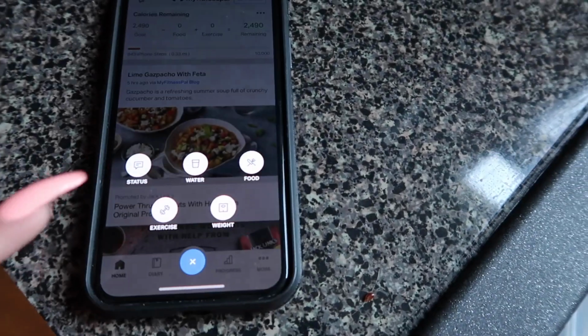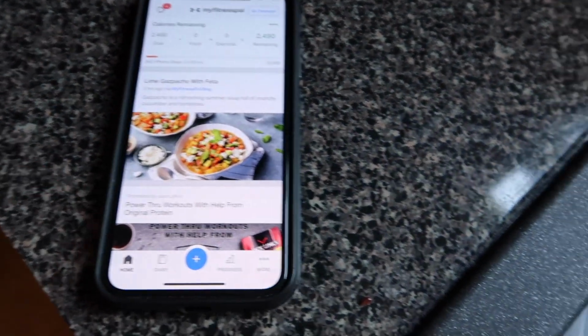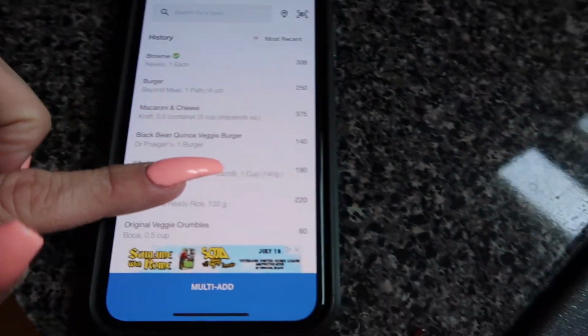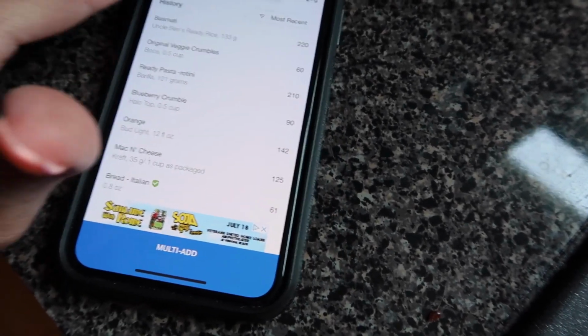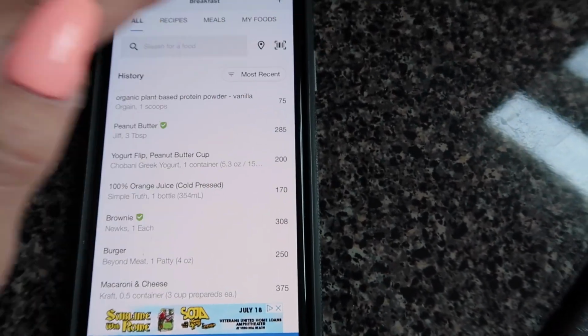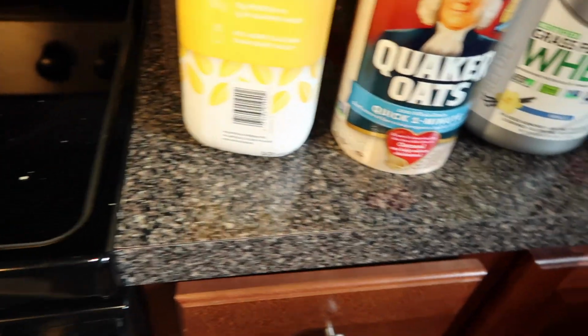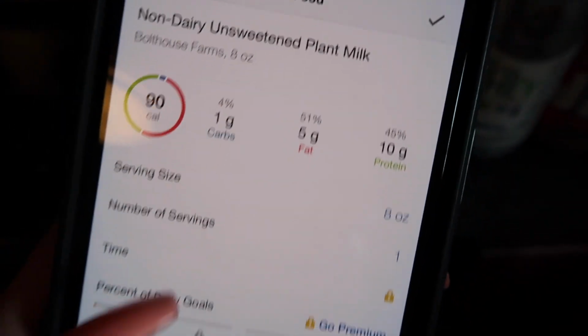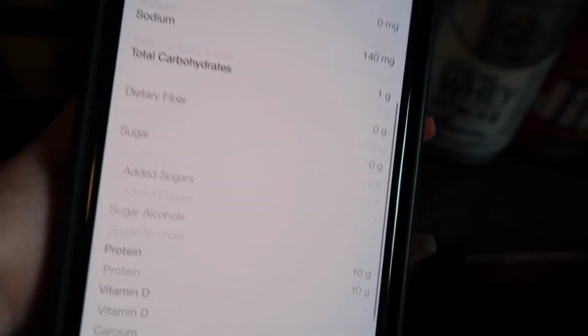Okay, click add food. I'm just gonna click breakfast. All right, it'll show your history and what you've input before, so you can search through that if you want. You can type up here and search for the food. What I'm gonna do is show you guys something really cool. This is the scan barcode button that's right there, okay? So you turn this bad boy around and you can scan it, and it'll show you exactly how many calories, how many carbs, how much fat, how much protein, and quite a few other things down here. Like sodium, trans fat, sugar, la la la.